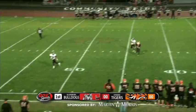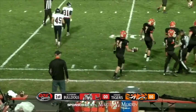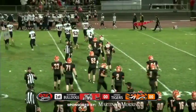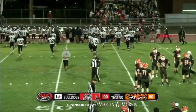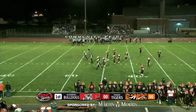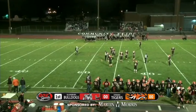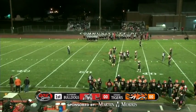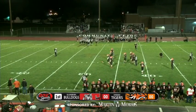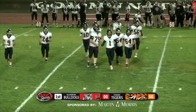And a shanked punt. Gets a decent bounce. That'll roll out on the Tiger side. I think he saw the one player coming up around the right side. Might have psyched him out a little bit, made him panic a bit. So it'll be good field position for the Bulldogs here. First down and 10 from the Tiger 48-yard line. Not the way you want to start out against the Bulldogs. Right. So 11 minutes left here in our first quarter of play.